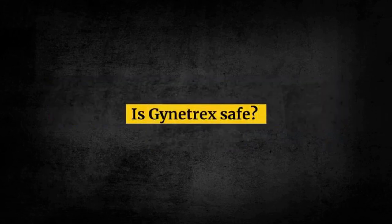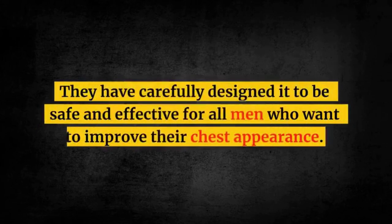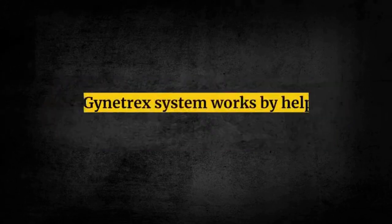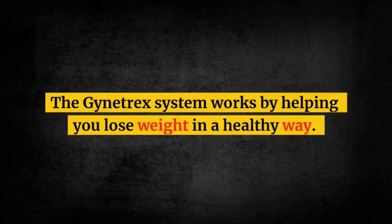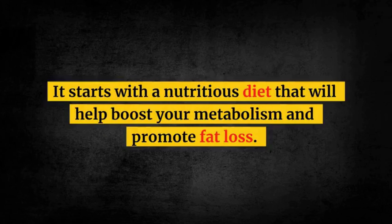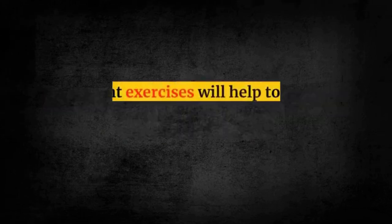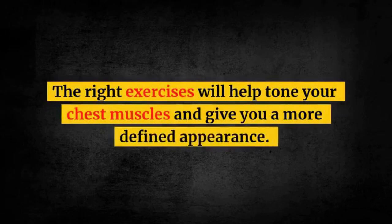Is Gynetrex safe? Yes, the system was developed by experts who have years of experience in nutrition and exercise science. They have carefully designed it to be safe and effective for all men who want to improve their chest appearance. The Gynetrex system works by helping you lose weight in a healthy way. It starts with a nutritious diet that will help boost your metabolism and promote fat loss. Along with the diet, you'll also need to exercise regularly. The right exercises will help tone your chest muscles and give you a more defined appearance.